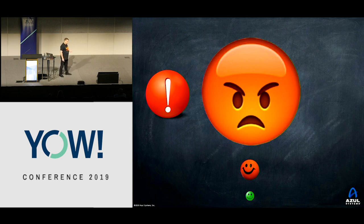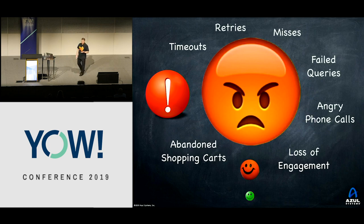When things are miserable, you know about them. You don't need percentiles to tell you that timeouts are happening. You don't need percentiles to tell you that phone calls are angry and that people are getting fired and that you're losing business. That's not percentiles. There are other things that show you that. And you can't avoid measuring the things that do that, because if you did, you wouldn't be in business.